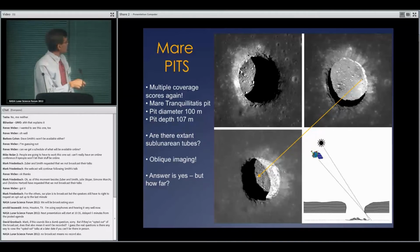This is the same pit that was discovered by Kaguya, which is probably a skylight, taken under different lighting conditions. That rock right there is this rock right here. We tilted the spacecraft over when the sun was just right because we wanted to test the hypothesis that this was an open lava tube. And sure enough, we could see underneath an overhang. Everything you're seeing to the right of that arrowhead is underground.